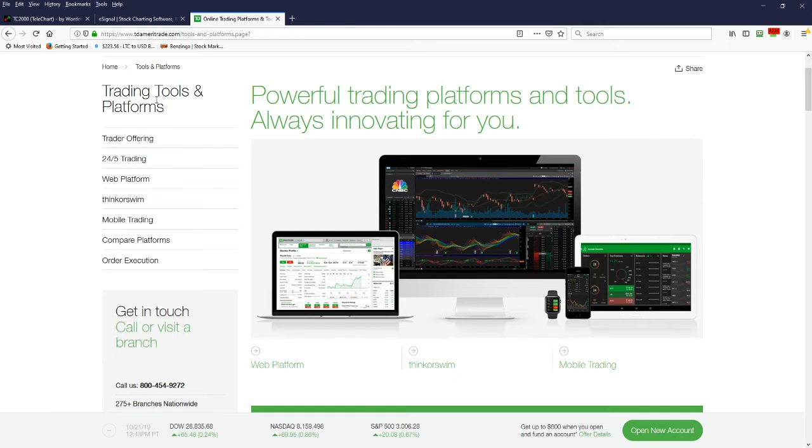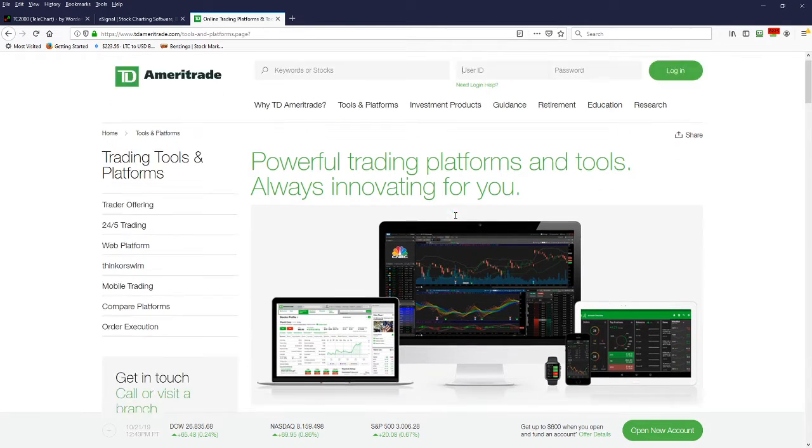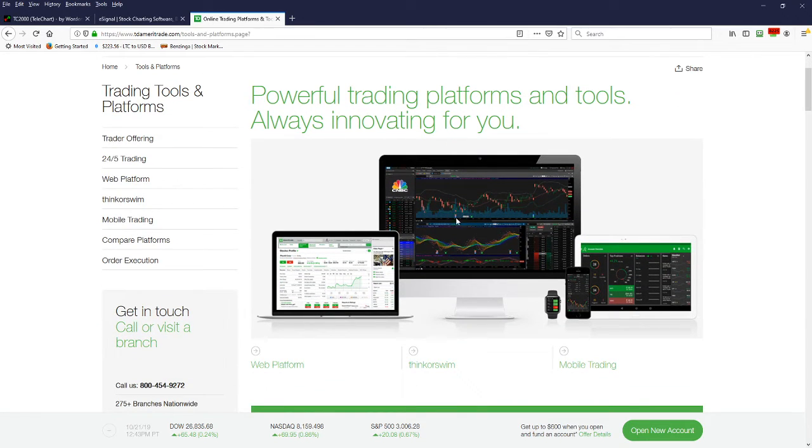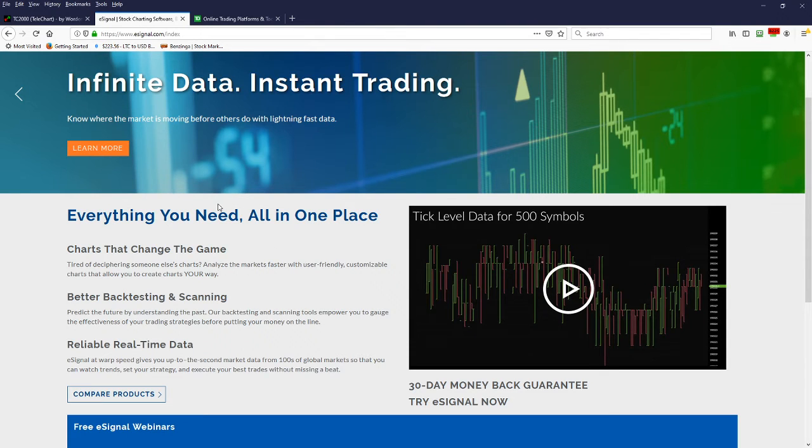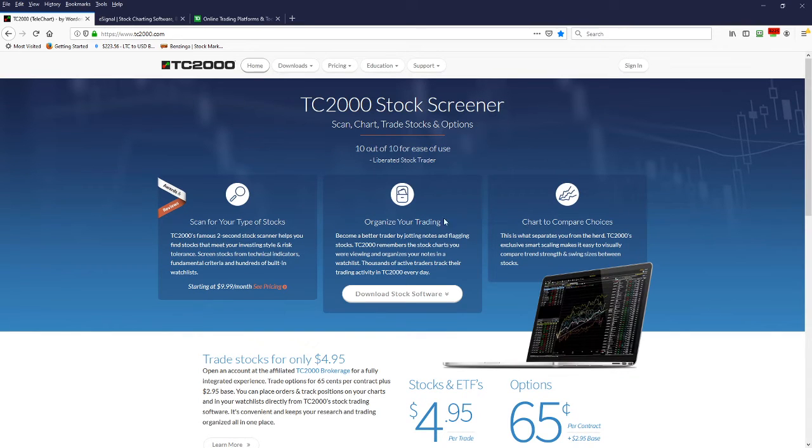Perfect example. This is TD Ameritrade. This is what you're going to be utilizing. This is charting software. You generally pay a monthly fee with most of these companies, or a yearly fee, to utilize their software. Some of them are more expensive than others. The prices are not all the same, let me tell you.